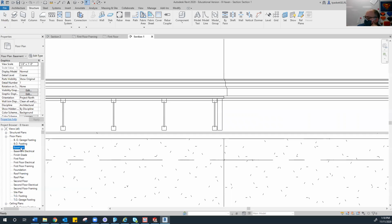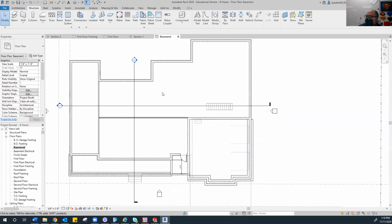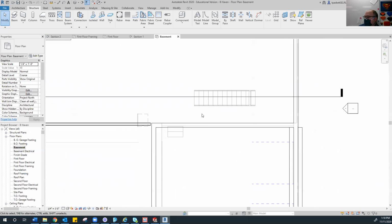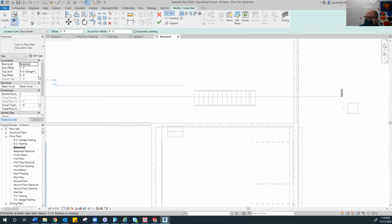Okay, so the question was basement stairs. I've got stairs here that are going up to the second floor, but I don't have any going up to the first floor. So I'm in the basement plan. The stairs always have to start on the lower level and go up. They never start and go down. So it's always the lower level up. And so I need some stairs right here beside this. So once again, on my basement plan, I can come in, and I believe this is what they are. They're kind of a weird structure here. The stairs can go from my basement to the first floor.